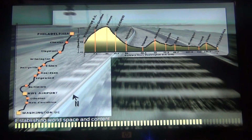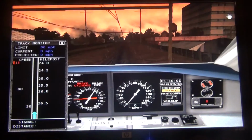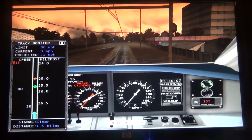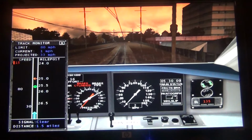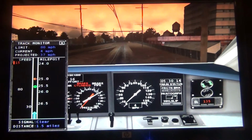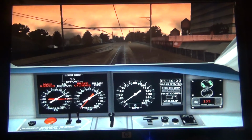Loading. Alright, this has loaded. As always, place the brakes, the reverser, headlights, throttle, horn. Alright. Alrighty then. Here we are.